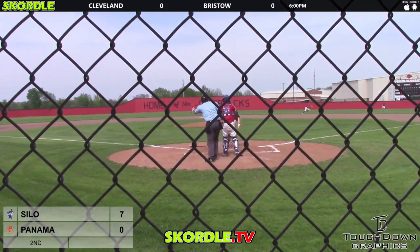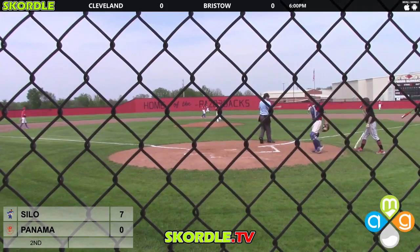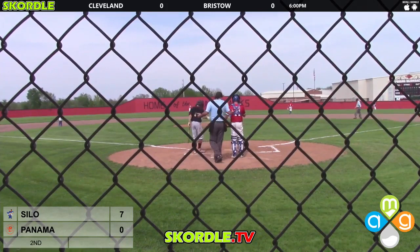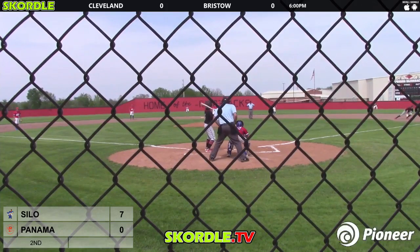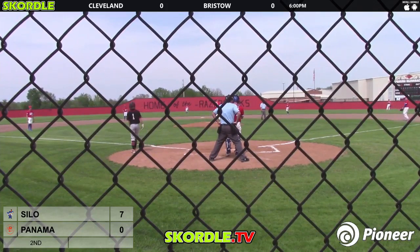Here's the next offering. It's swung on, and it is hit into right field for a base hit. Nixon caught it late, pokes it out to right field for a hit. Urbany had no chance. That one was a dying liner. So the first hit of the game for Panama brings up the pitcher, Dylan Williams, as a pickoff attempt by Connery is unsuccessful. Pretty close at first there.